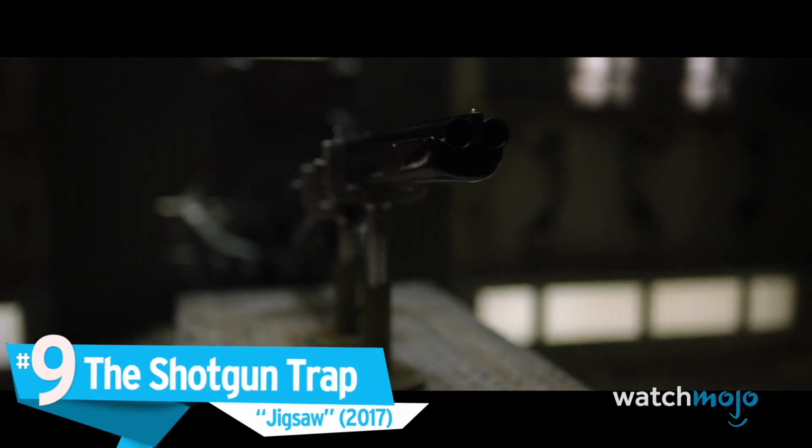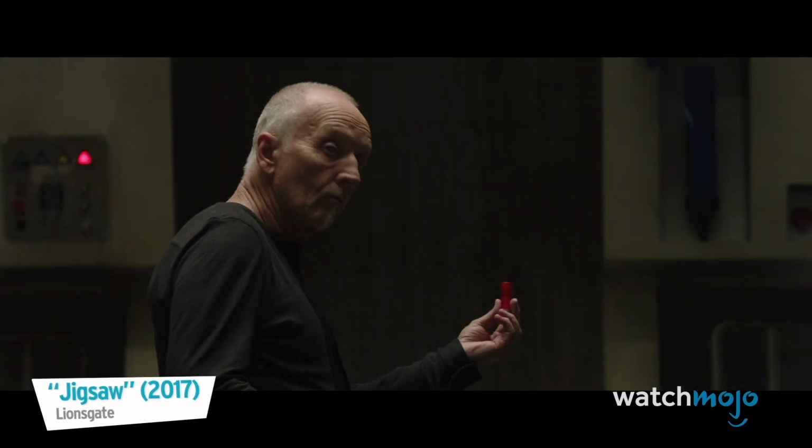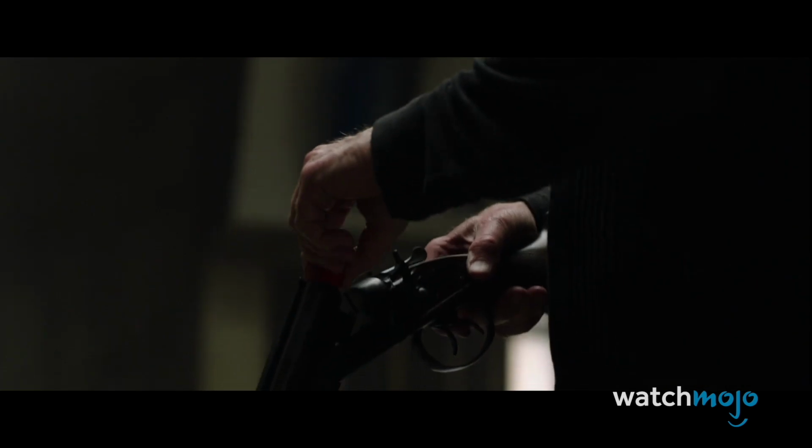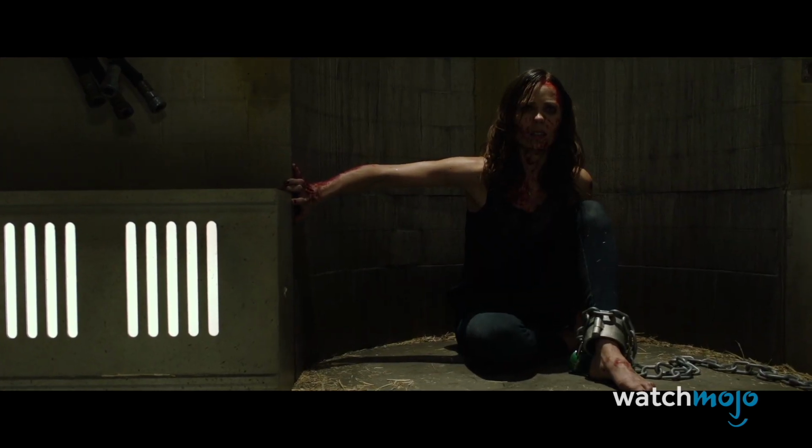Okay! Number 9, the shotgun trap, Jigsaw. Use your key to freedom. This trap proved that simplicity is best, having only one ingredient, a shotgun.